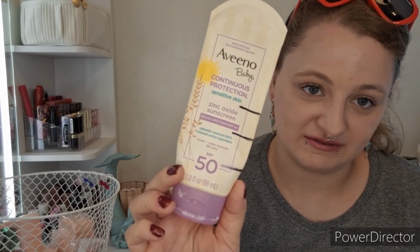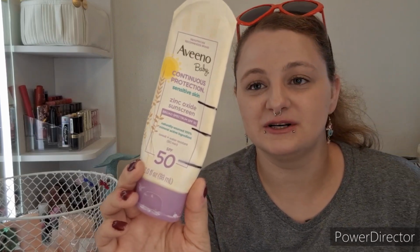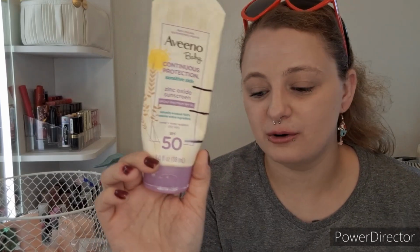So speaking of Aveeno, I'm gonna pull this out because I finally panned it after several years. This is the Aveeno Baby Continuous Protection for Sensitive Skin. It's zinc oxide sunscreen, broad spectrum, SPF 50. And it's pretty good. It was really watery though.